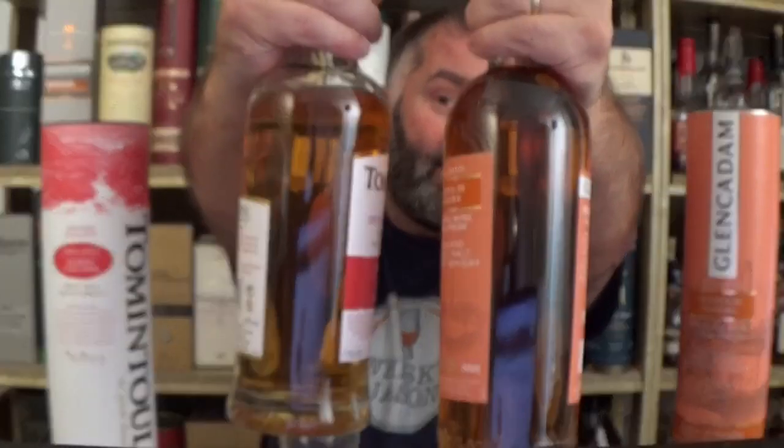All no age statement. These are always 46%, 40%. Always natural color, non-chill filtered, no mention of anything over here. But the funny thing is, this is natural color. This is not, at least according to the label. There's no mention. And it's lighter. I just think that's so funny.